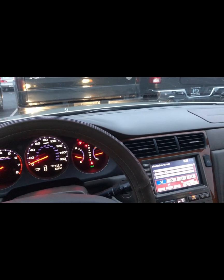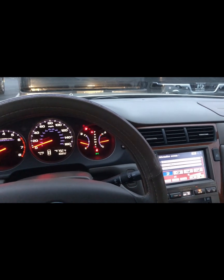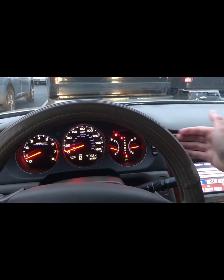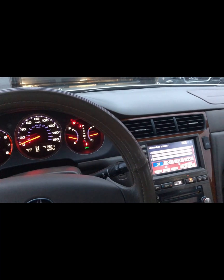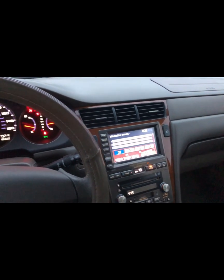Well, okay, folks, I went ahead and I drove the car. It drives fine. Nothing seems to be really all that wrong with it. Unfortunately, I've been driving the car now for quite some time, and the heater is not getting warm. It could be a stuck thermostat. Could be a blend door actuator that's not working right.